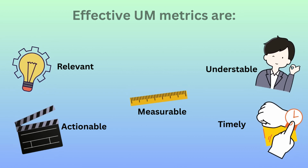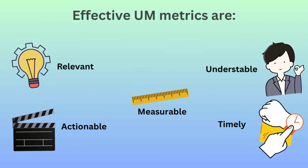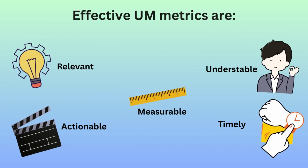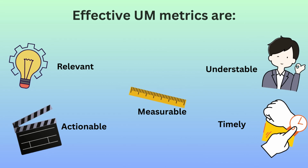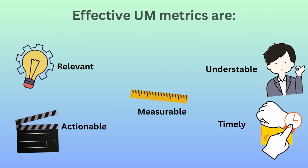Exactly. And speaking of understanding, the metric needs to be understandable too. So not just for data scientists or statisticians. Right. Nurses and nurse leaders, everyone on the front lines needs to be able to grasp what the metric is telling them without needing a PhD in statistics. If it's too complex to understand, it's not going to be very helpful, is it?